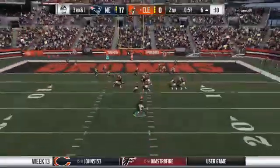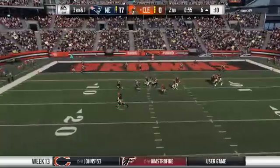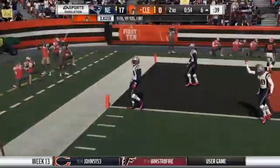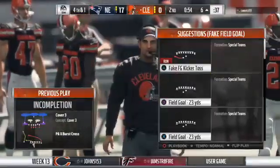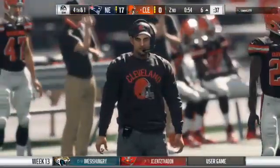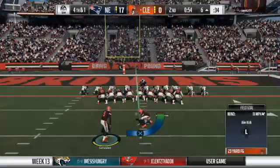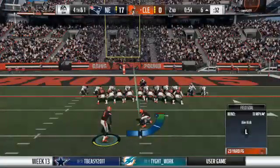Kaiser. Forced out to his left. And he'll just chuck this one up into row G. It's incomplete. What's the old adage? Be quick, but don't hurry. Well, that went right out the window there. He was hurried, harassed. That ball had to be gotten rid of. Otherwise, he was going to get sacked.